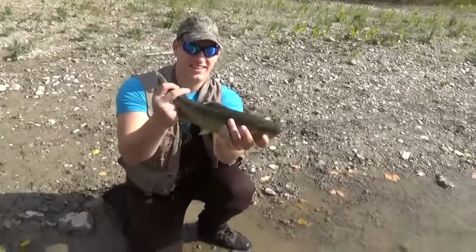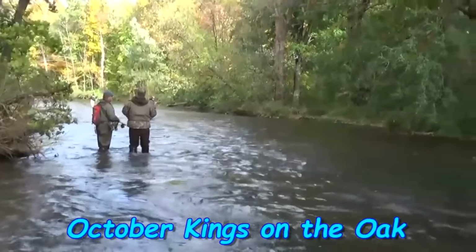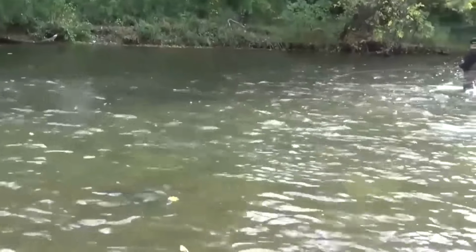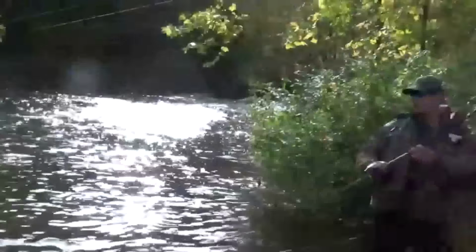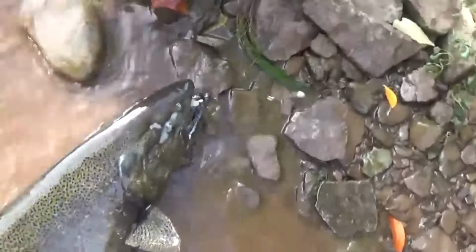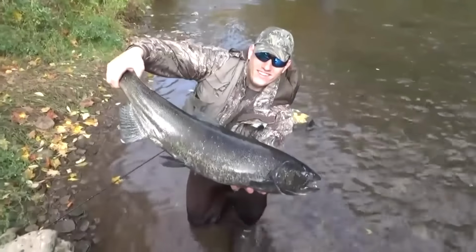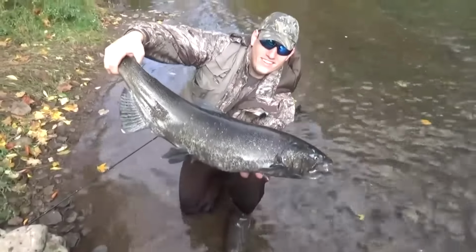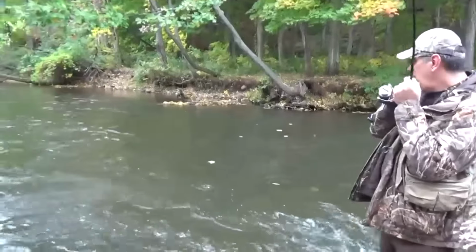I got a bunch of pink salmon many years ago. Oh, he's running them all the way down. A little closer. I'll be able to grab her. There she is. Well, I had to put the camera away to help Mike land that fish. Nice big female king. Really, you couldn't film too much. Can you get this one out?